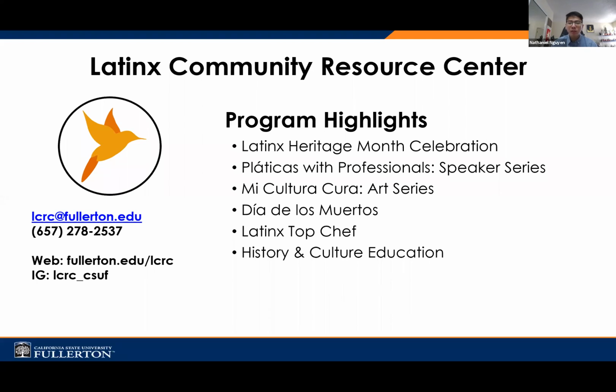So they have a Latinx Heritage Month celebration as well. This past year the theme was a block party. So it was really fun. A lot of people came together. There was dancing and music, and there was also always a learning opportunity involved with our Heritage Month celebrations.